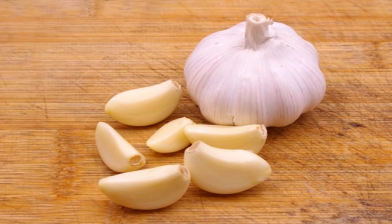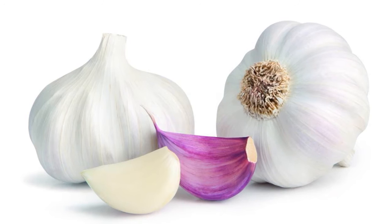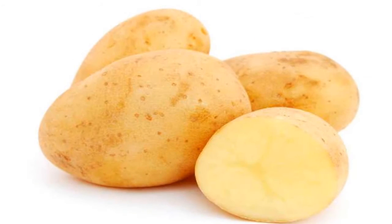When applying the garlic juice, make sure that it doesn't fall into your eye. A good choice is to use a slightly moistened swab to help you apply the garlic juice.